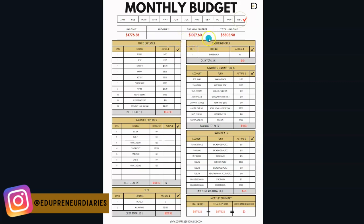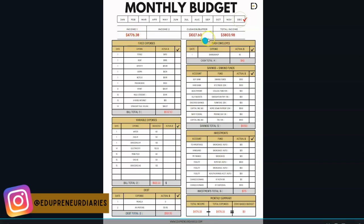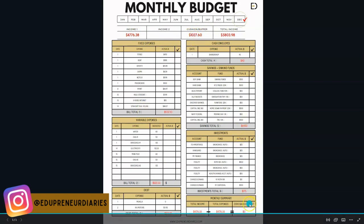All right, so then I have my cushion, $1,027.60. Remember, I have a goal to get a $5,000 cushion, so you'll be seeing this cushion increase over the months. If you have not seen that goal, go ahead and check out my community tab on YouTube. Okay, so the total income is $5,803.98, but keep in mind, when I am doing my budget, I'm only using this income. I'm not factoring the cushion into my expenses because I want to have that just sitting in my account in case something goes over.